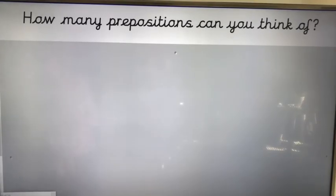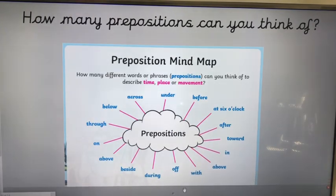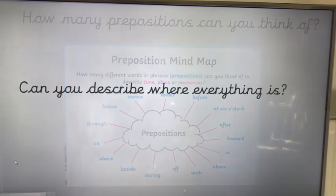How did you get on, guys? Let's have a look at some of the prepositions you could have written down in those 3 minutes. So you could have had across, under, during, through, toward, above, but I'd like to draw your attention to at 6 o'clock. Now, when I gave you an example of a preposition for time, I used the example since, but a preposition can be as specific as telling you the exact time that something happened.